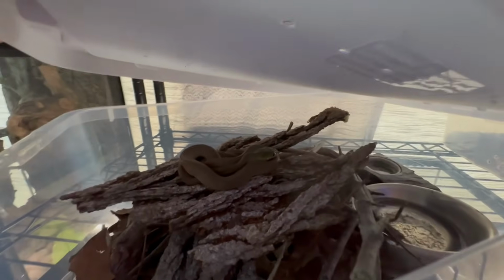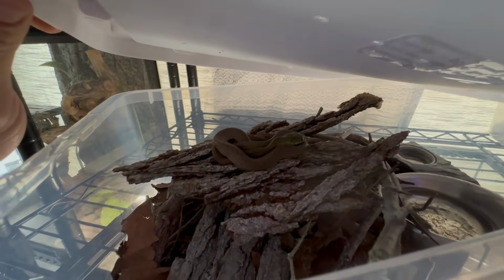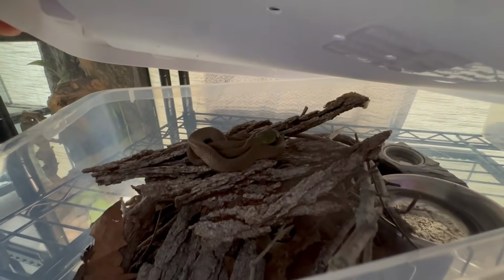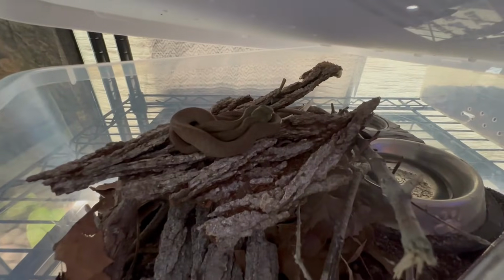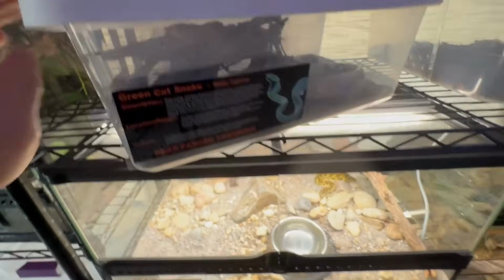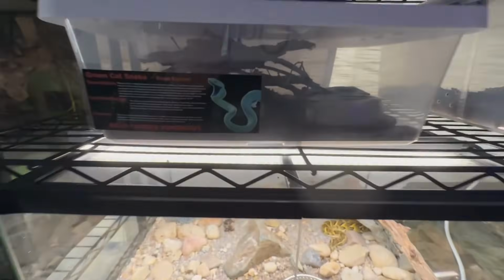That snake is about to shed. Oh yeah, he's about to shed. He was just in blue a few days ago, and I don't see a shed anywhere in here. So yeah, it's about to shed, which is sweet. It's right on the time where they start turning solid green.